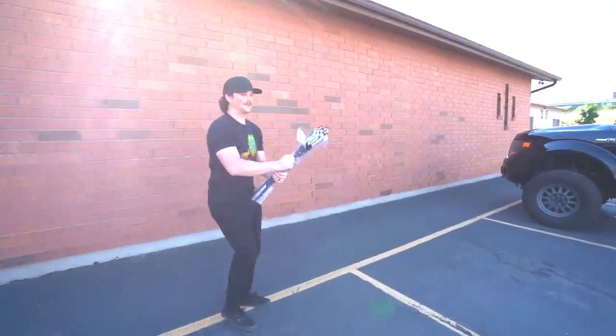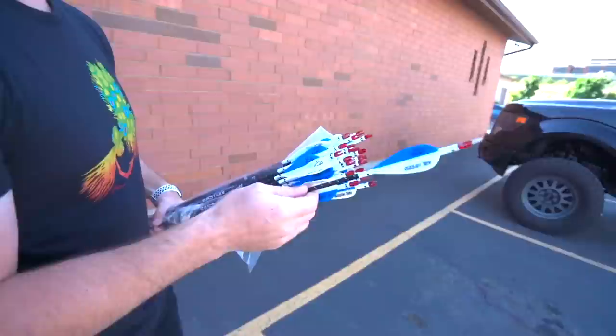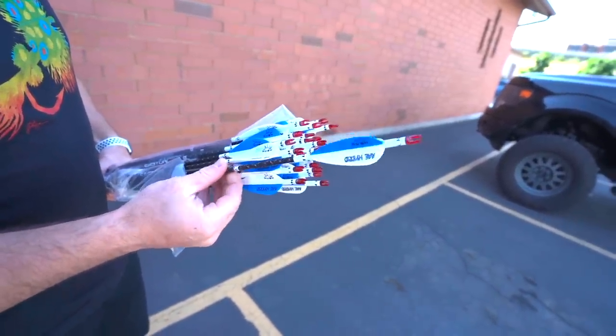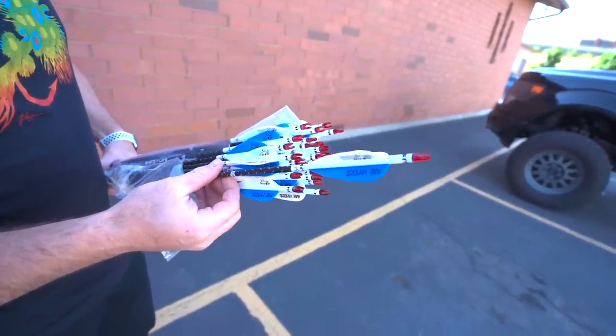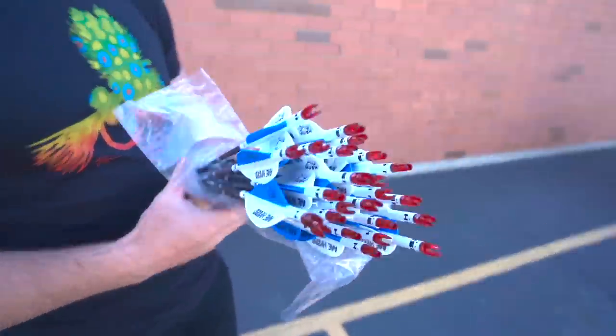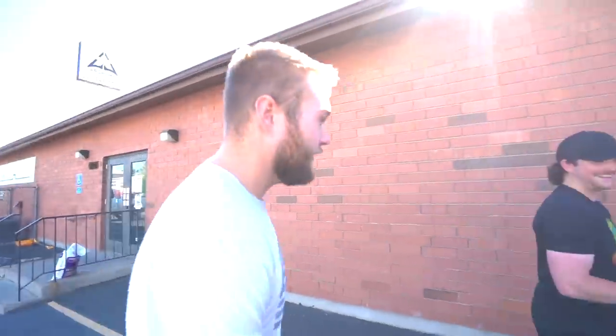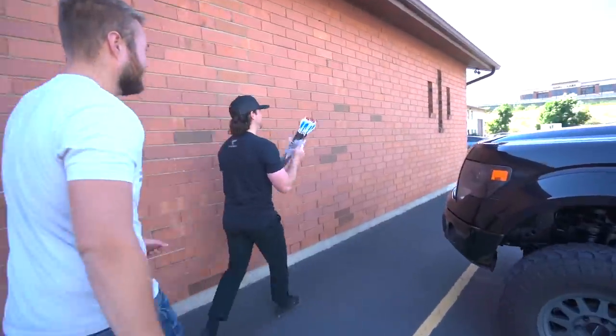Two dozen arrows. Show me the goods. So these are the FMJ 4mm with the Hush white veins and blue veins with Hush white wraps. Nice. Getting them all dialed. Those are some axis deer lung darts, huh? Those are your colors? Yep. Red, white, and blue. Perfect.